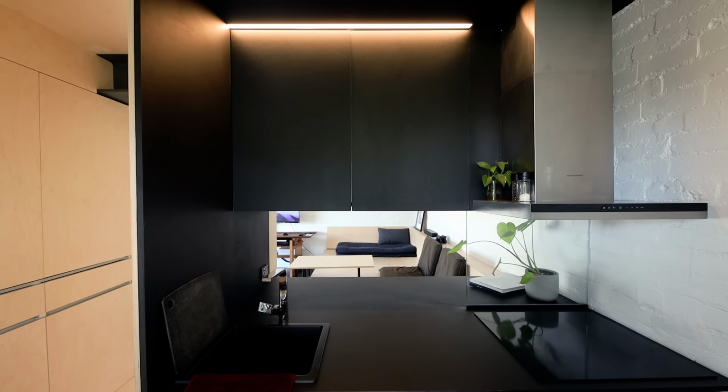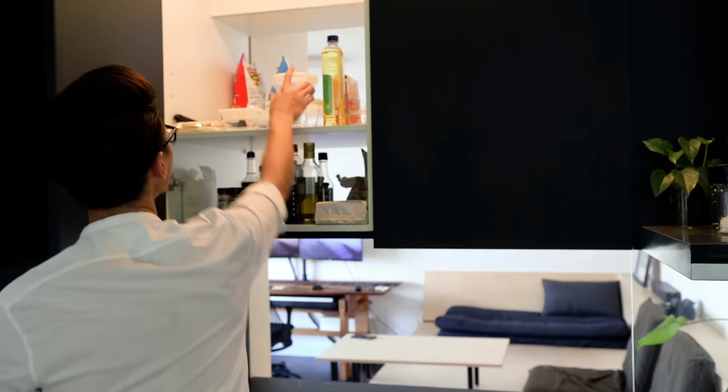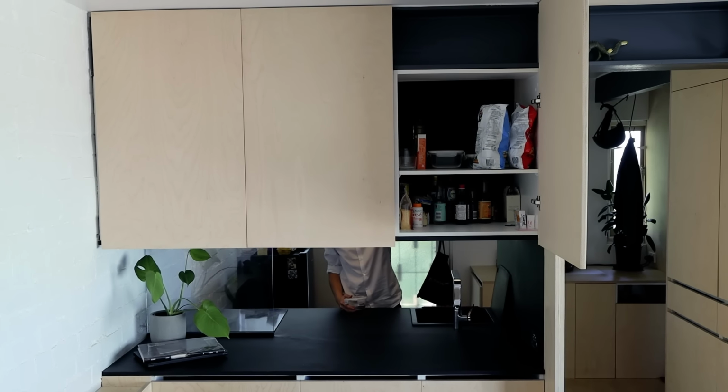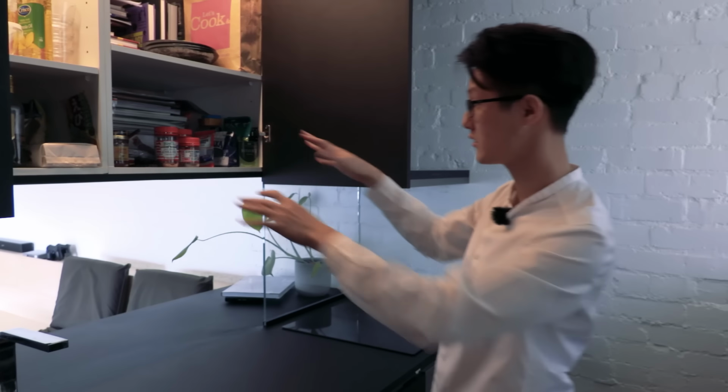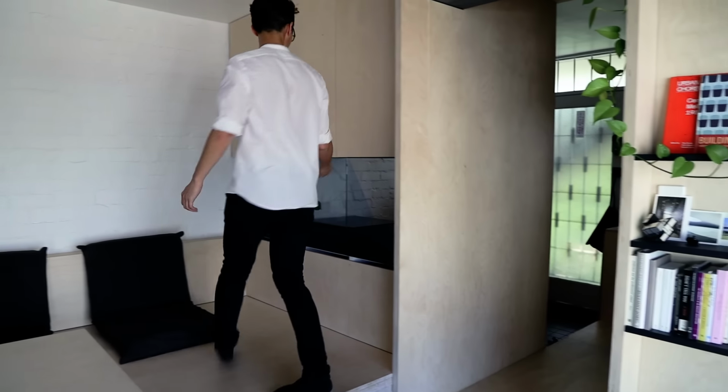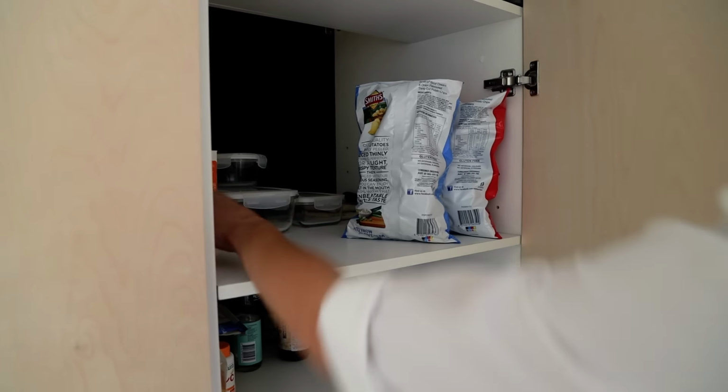And what about the storage in the kitchen? So the storage is full height. It's just to give you that sense of space in the kitchen. And what happens is you can access it from both sides. So practically, while you're reaching for food stuff down here, on the other side, there's a step up that allows you to reach the items that are a bit higher up in the cupboard.